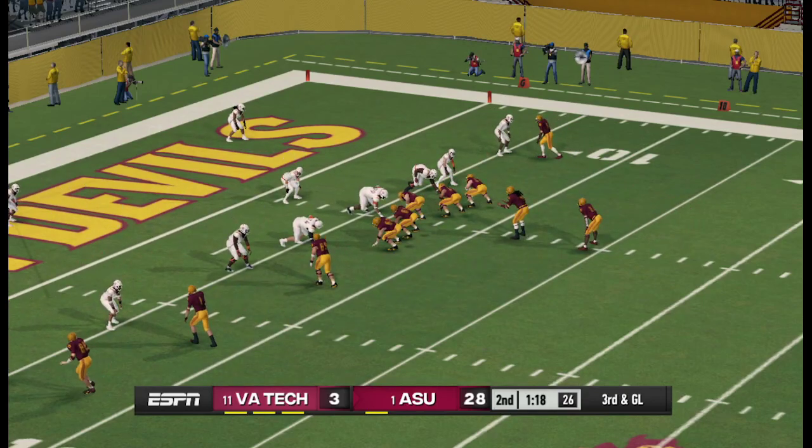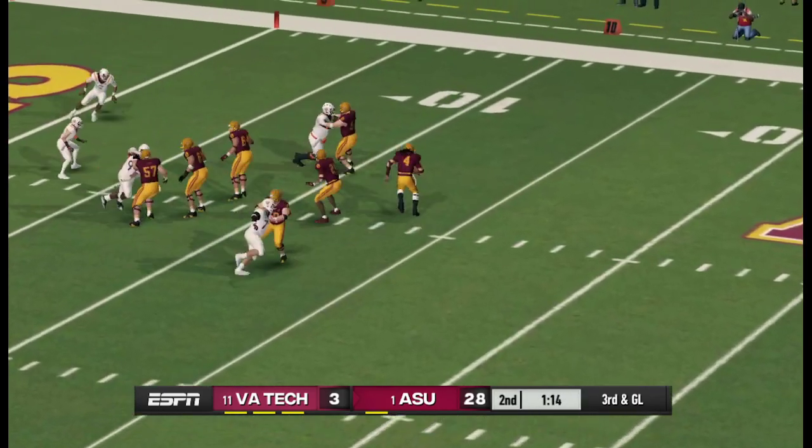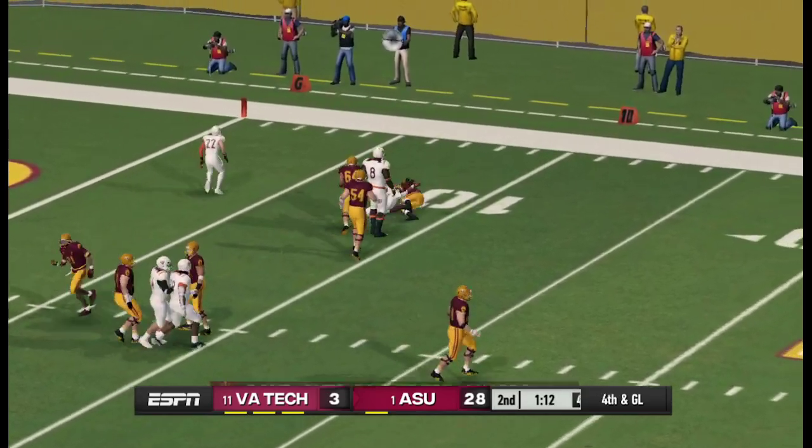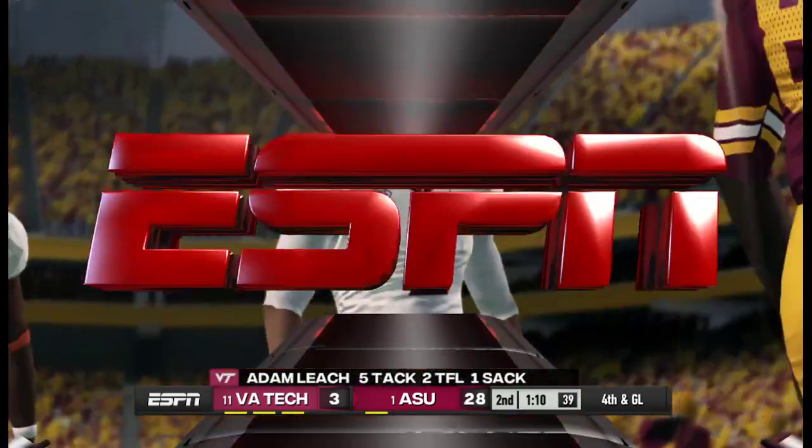4 wide. Trips to the bottom. 1 to the top. Tamari Jones in the backfield. Dane Jones is looking. He's going to scramble again. He's hit immediately. He's going to lose a yard. It's 4th and goal. Adam Leach with the tackle.